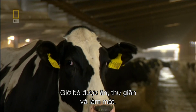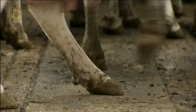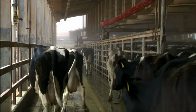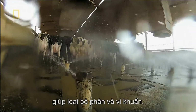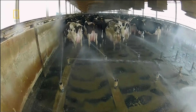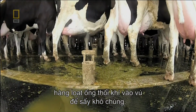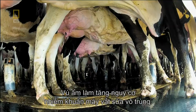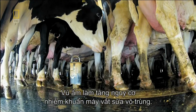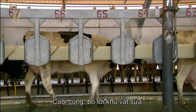Now the cows have been fed, relaxed and cooled. It's time for an udder clean. A 9-minute automated cow wash makes sure manure and any bacteria is removed. As they move towards the milking parlour, a series of pipes blow air towards the udders to dry them. A damp udder increases the chance that bacteria could infect the sterile milking machine. Finally, the cows head for the milking parlour.